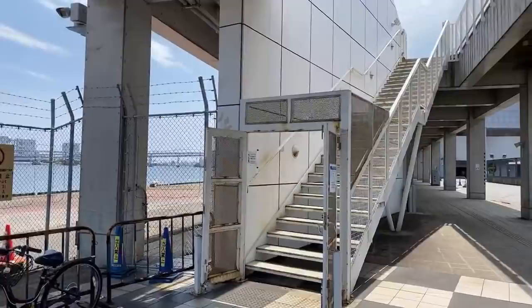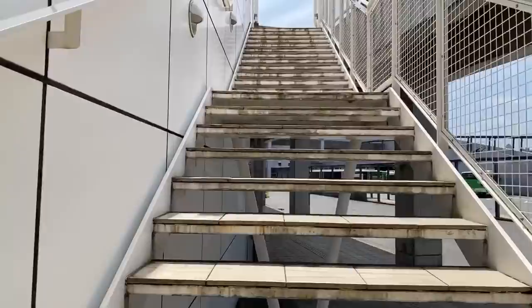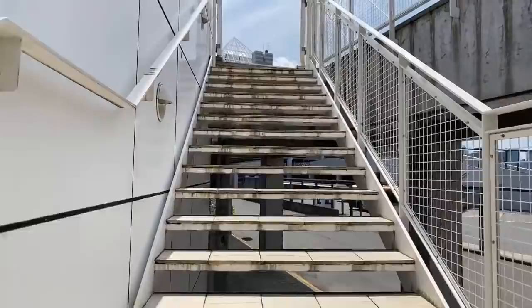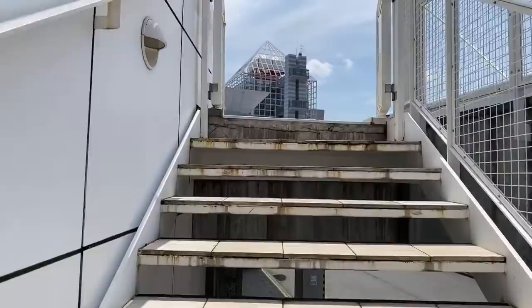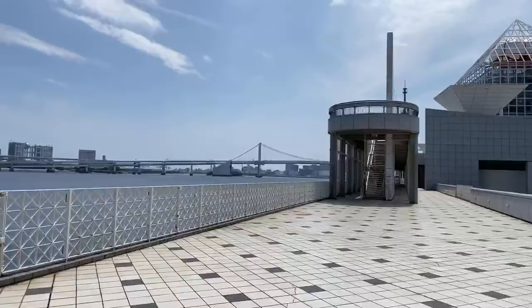Oh, that's the bus station, first of all. That's interesting. Let's go up. This, I believe, is the International Ferry Terminal. Wow! We're about to get an amazing view of Rainbow Bridge over there.